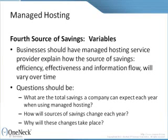Businesses should have their managed hosting service provider explain how the source of savings, such as efficiency, effectiveness, and information flow, will vary over time. Specifically, the question should be, what are the total savings a company can expect each year when using managed hosting? How will the sources of savings change each year? And why will these changes take place?